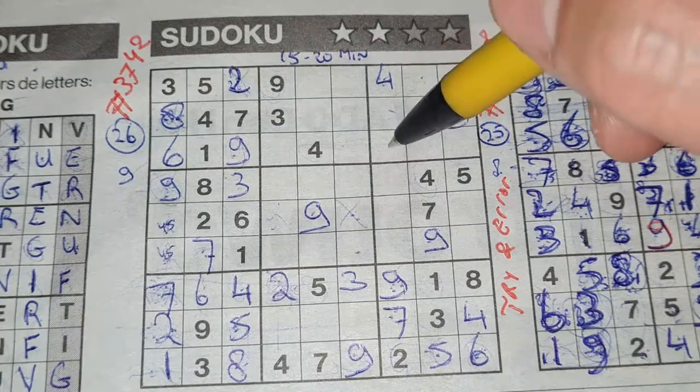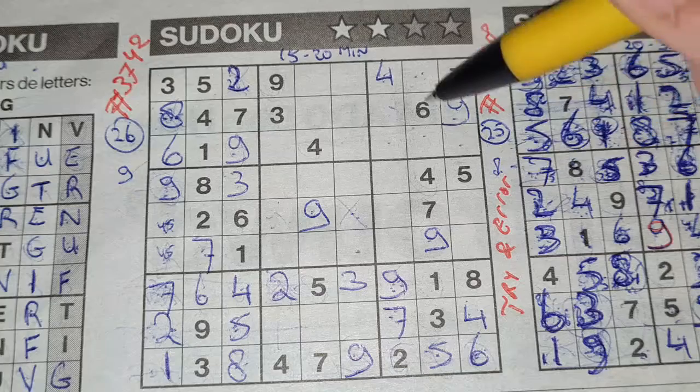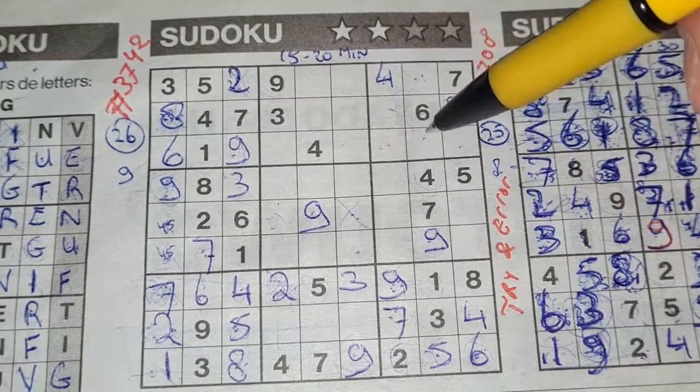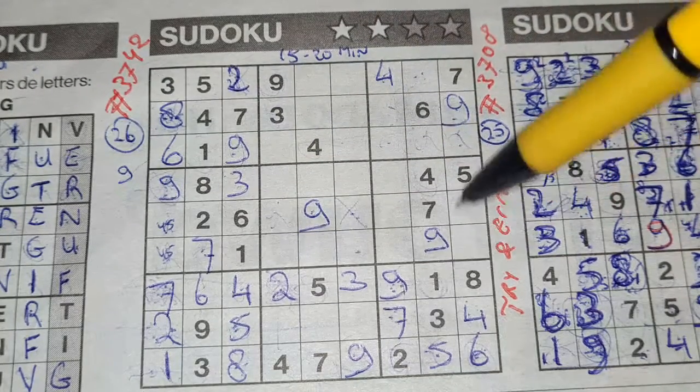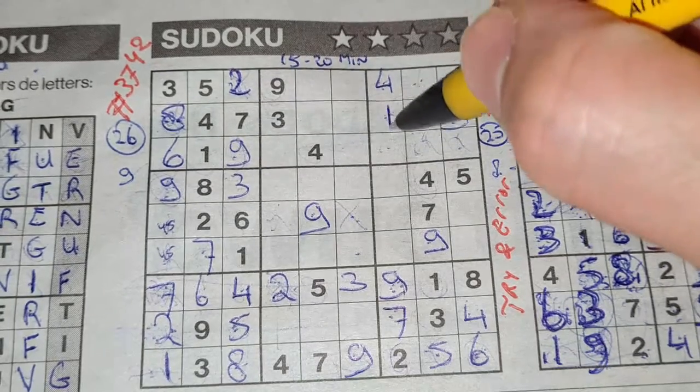Alright. 1, 2, 3, 4, 5 missing numbers in this big square. One of the missing numbers is 1. We see here 1, no 1 in these 3 boxes. There 1, no 1 in those 2 boxes. So 1 box left for the 1 should be there.